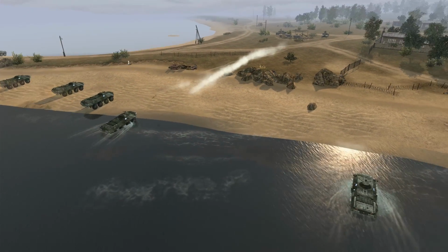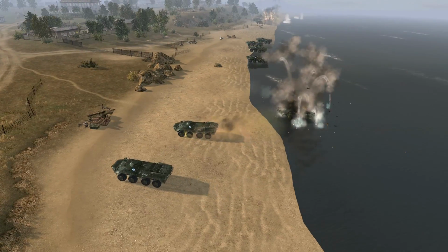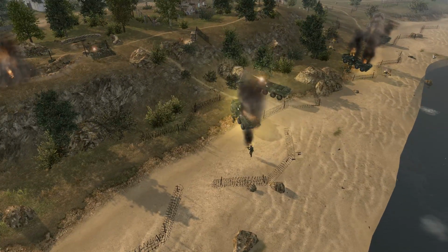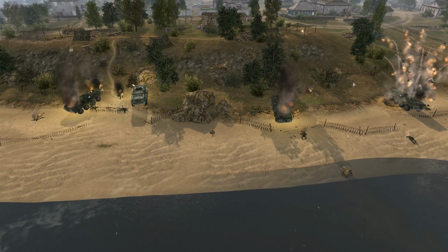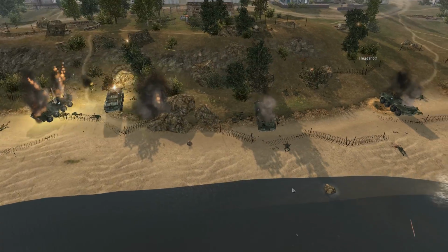TOW missile away here from one of the defending units. The BTRs are attacking. Infantry will be dismounting in just a second here. And some of the Russian attackers on this side are running into a bit of trouble here with the defenders. Plenty of AT weaponry is being used against the BTRs, and it seems to be crippling them quite heavily. One of the missiles just missed there.